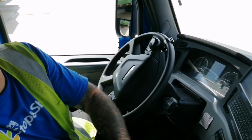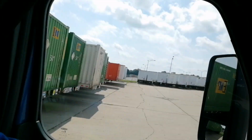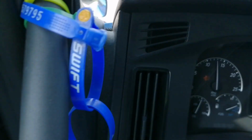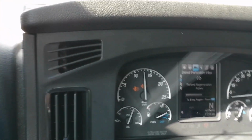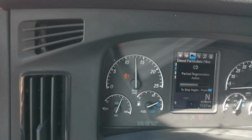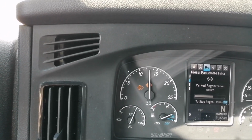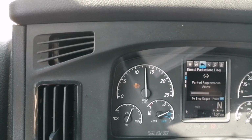As you know, I drive a Freightliner, a 2019 Cascadia. I want to show you something real quick. If you see this message, stop and do the Regen. Let me get a closer view so you can see. That light blinking on my dash means it needs to be Regen, because the diesel particulate filter is full. So you have to park it, and then you control it.